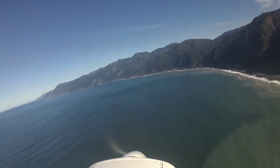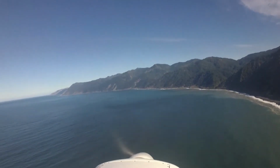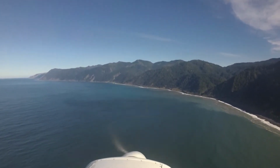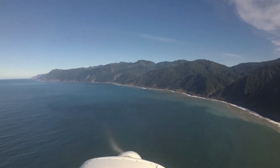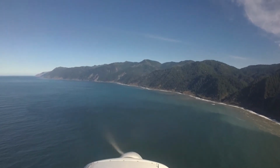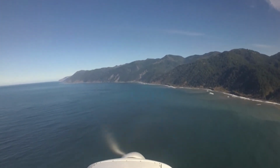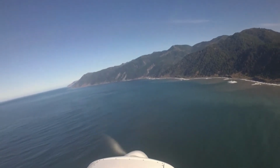I'm hoping it isn't nearly as exciting a ride as coming in here. There was a little bit. Coast. Obviously a beautiful ride. Trying to get the prop back to where it belongs, get the power to where it belongs. Power back up a little bit. Out here. Look at the beautiful coast and the cameras.